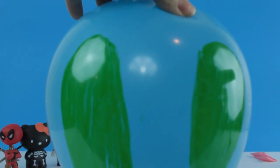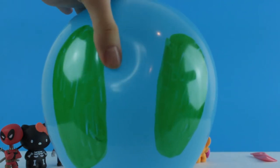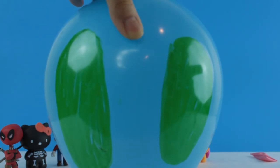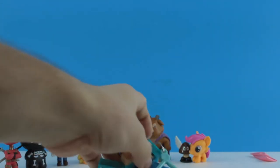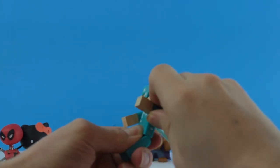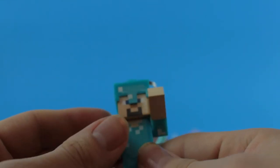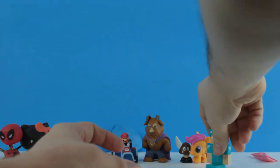Alright, so we got alien eyeballs with an alien face. Look at that. That's cool. All right, what did we get this time? We got a Minecraft Steve in diamond armor. Isn't that cool? Look at that. I'm gonna set him down right there.